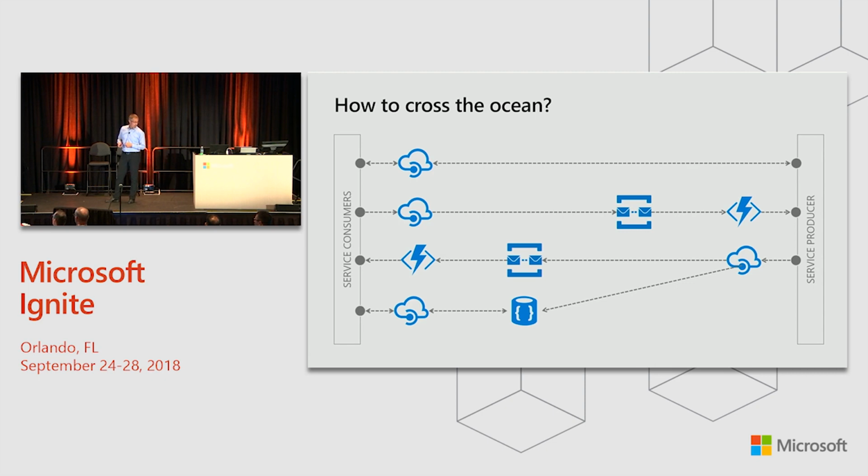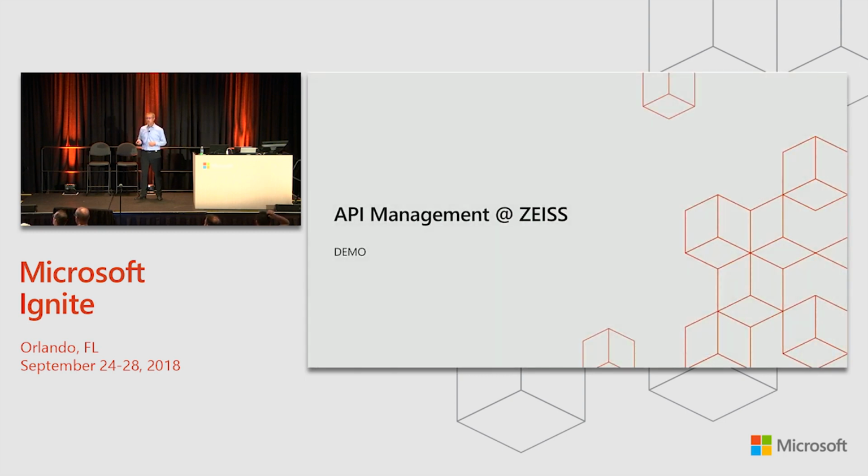These are the patterns we apply. I now want to show you how our API management looks. A small demo, but give me a minute.